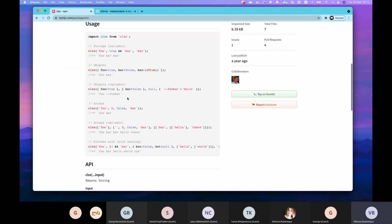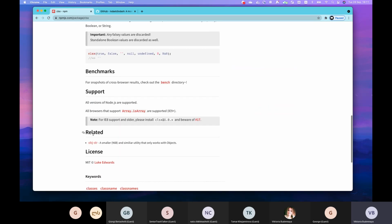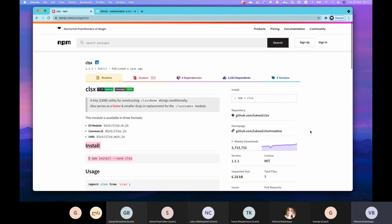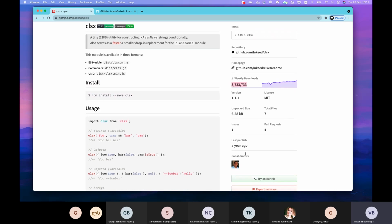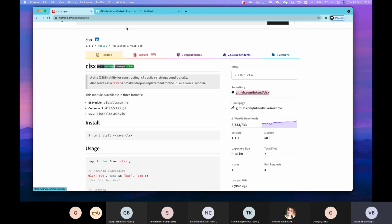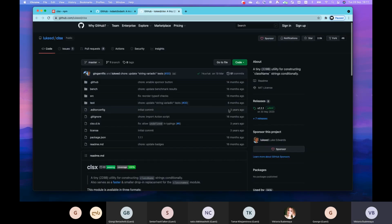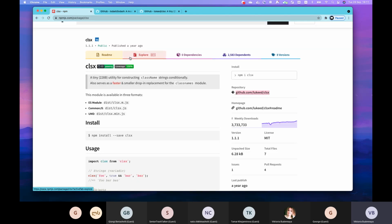Some words on how to use it, how to use its API, benchmarks, some support and stuff like that. Here we can see that it has almost 4 million weekly downloads. It was last published a year ago. If we go to the repository, it will tell us that the last update was briefly 6 months ago, 13th of May, the last release. So it's a pretty nice library to use.